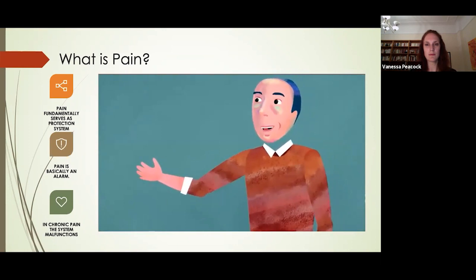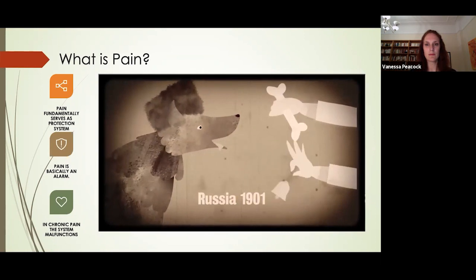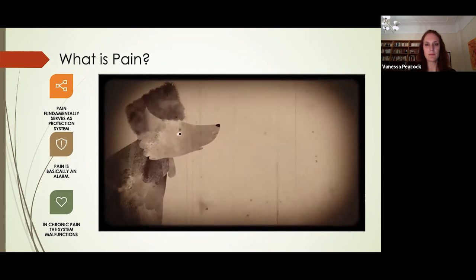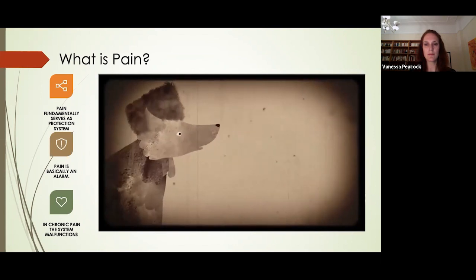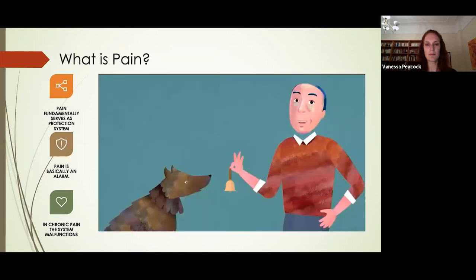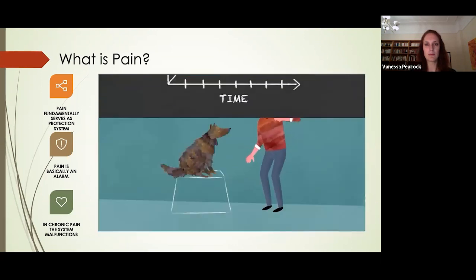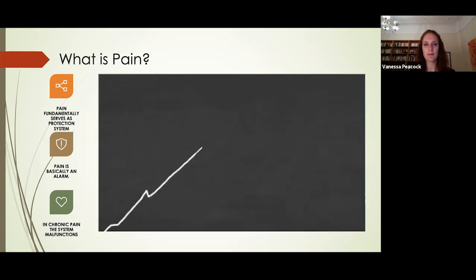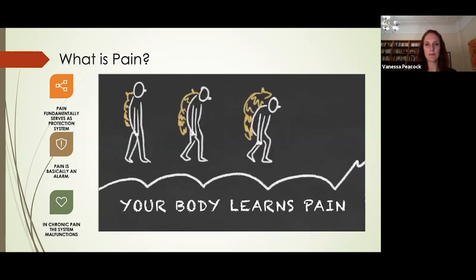Take conditioning, for example. You think of Pavlov's dog. Every time food was offered, Pavlov rang a bell. Of course, the dog would salivate seeing the food. This went on for a while. Eventually, the dog was conditioned to salivate for the bell alone. Conditioning is just one of the ways your body learns pain. And the longer your nervous system produces pain, the better it gets at producing it. Your body learns pain.